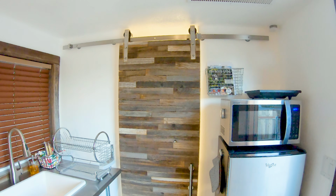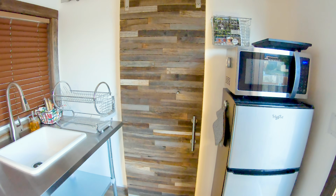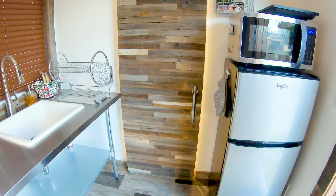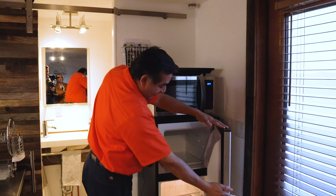So I just tried to think of all the little details that women need. And just because you're living in a tiny house doesn't mean you don't do grand things. So we have an induction cooktop that works really well. We have a microwave, good size, as well as a refrigerator with the freezer.